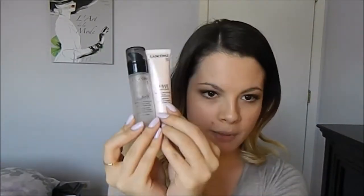These are the two primers that I just love for my skin. I have combination skin, but I feel that I'm more oily, especially right now, because it's getting hot outside, and my oils just decide to come through because they just want to join the party. These primers are what I love. This one is the Lancome La Base Pro Hydro Glow, and it gives you more of a glowy, dewy finish.